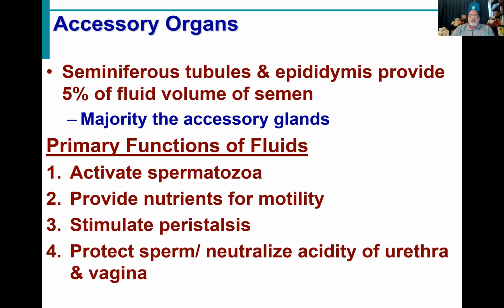And it also needs to provide lubrication. Lubrication helps to facilitate copulation for intercourse. Lubrication helps to increase the enjoyment of copulation. And after all, if the goal is to propagate the species, you want that process to be something that you want the participants to participate in. So making it a pleasurable experience increases the likelihood of propagating the species. And so the lubrication can provide that as well.